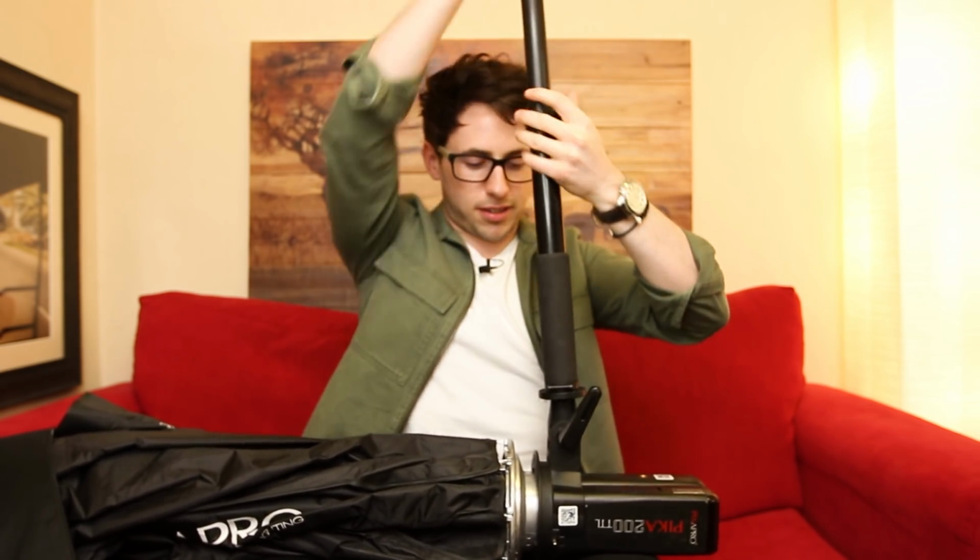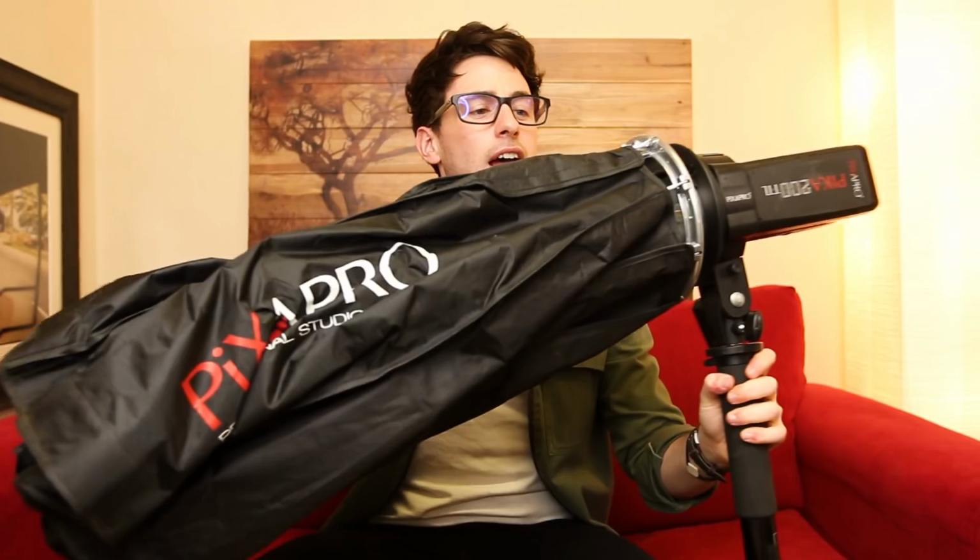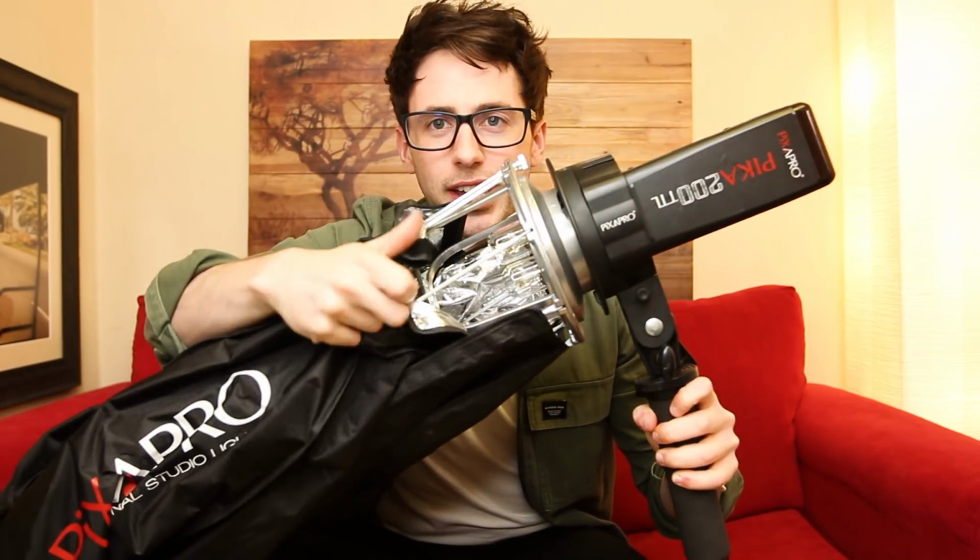So the monopod's already connected. So what we need to do is just tie that up, attach that. We got really quick at doing this. And the bulbs, by the way, are already in there. So there's two bulbs there. You get a bulb when you buy a Pixapro. You buy one Pixapro, you get a bulb. So if you buy two for your double bracket, you can use both the bulbs that come with the Pixapro to attach to your double Pixapro bracket, okay? So I just left the bulbs inside.